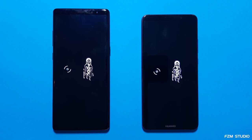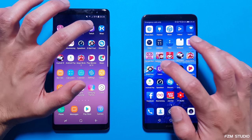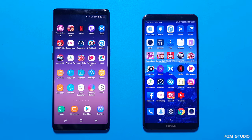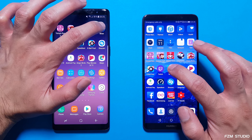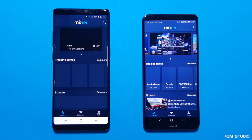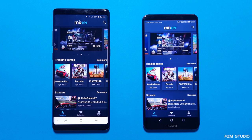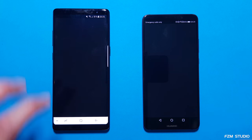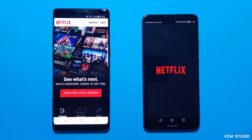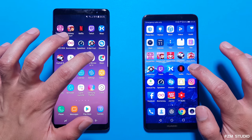And we can see the Note 8 taking that one. Nice. Let's go to Twitch. And for Twitch, it was the same. Nothing in it at all. Let's go to Mixer. And let's see which can load up the main feed. The Mate 10 Pro was coming in faster, but the Note 8 clearly loading up all the elements on the screen faster than the Mate 10 Pro for Netflix. Once again, the Note 8 coming in considerably quicker, as you guys can see.